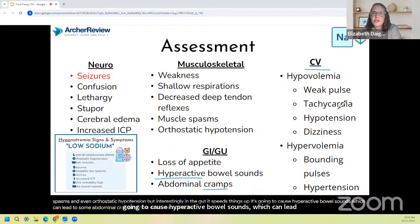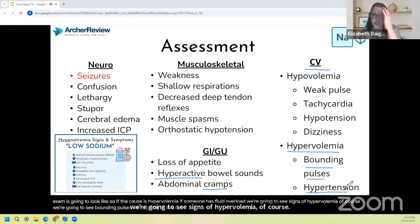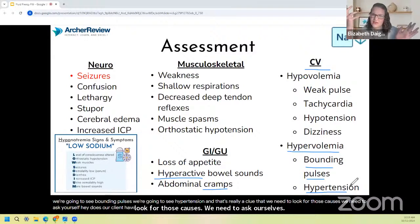Now, when we look at the cardiovascular exam, the cause is going to determine what this exam is going to look like. So if the cause is hypervolemia, if someone has fluid overload, we're going to see signs of hypervolemia, of course. We're going to see bounding pulses. We're going to see hypertension. And that's really a clue that we need to look for those causes. We need to ask ourselves, hey, does our client have organ failure? Is our client intoxicated on water? Or are they drinking too much? It tells us what we need to investigate.